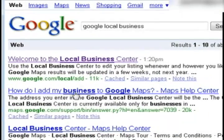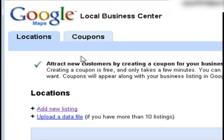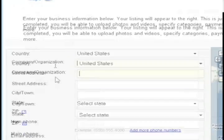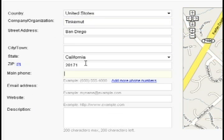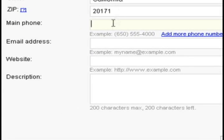So what you want to do is do a Google search for Google local business and click on the first result. That will take you to their local business center. And what you want to do is add yourself to the Google listings as a business so that you're in their business directory and they can connect people to you for free. So just create a business name and add your real address to it.